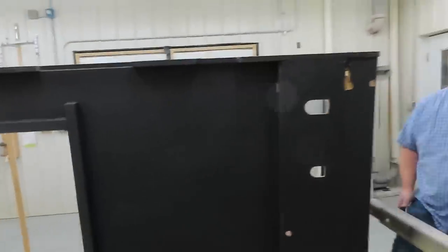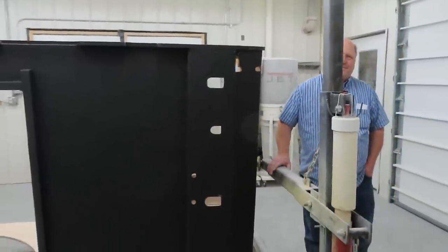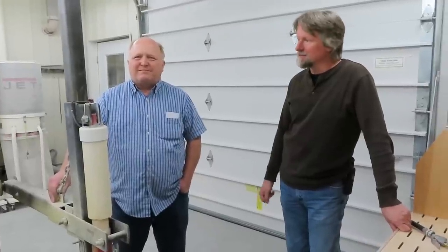Okay. So does an owner have to do anything to maintain the underbody as time goes on? No, there's nothing underneath that has to be done. It is essentially a maintenance free camper, other than packing the wheel bearings every 25,000 miles and keeping the battery maintained. That's it.